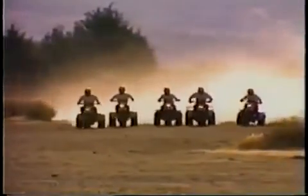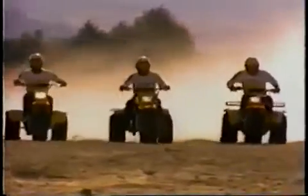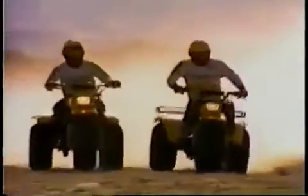And now, Yamaha has a complete line of Tri-Motos. 2-strokes and the new 4-strokes. As tough and powerful as only Yamaha can make them. Built for everything you like to do on 3 wheels.